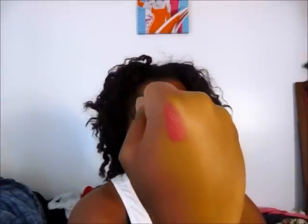I'm probably going to show maybe two or three more. Okay, maybe like four more. This one right here is called Fifth Avenue Fuchsia. And this is what this looks like. It's very pretty, very, very gorgeous. I have to start swatching on this side. And that's Fifth Avenue Fuchsia. Once again, it's another Maybelline Shine Sensational lipstick.